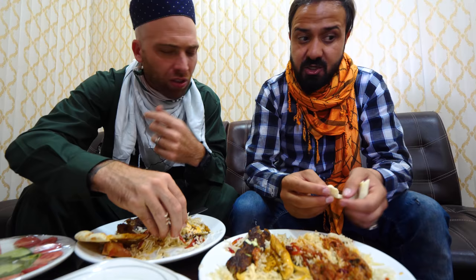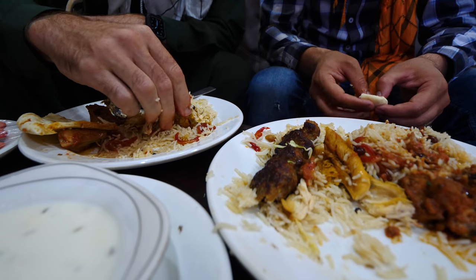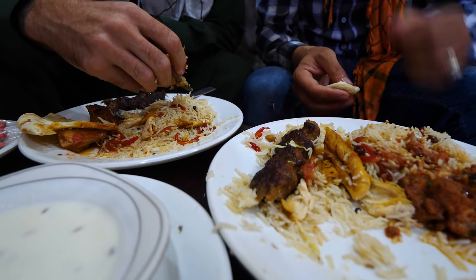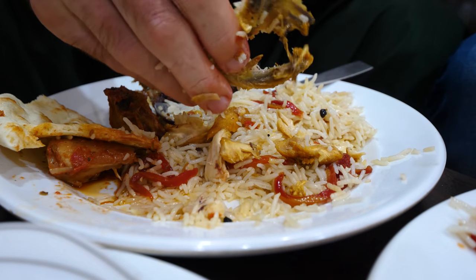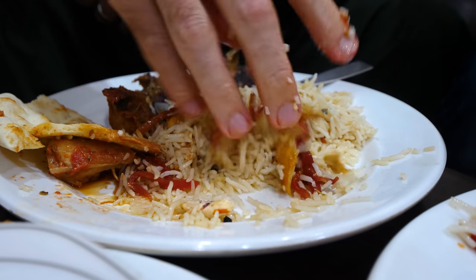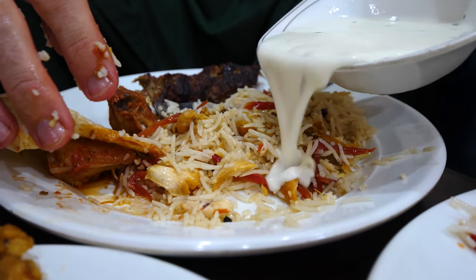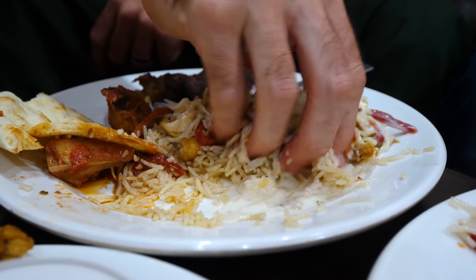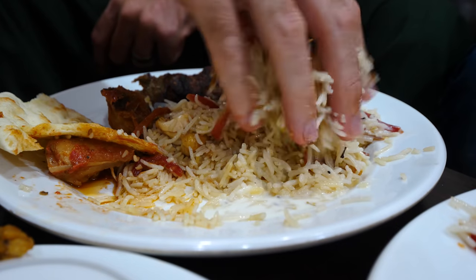Yeah, it gives it a sweet flavor. And what you should do is get in here and break up all the meat, right? So this is how you do it. Always break it up with the hands, break up the flesh, and I actually love adding the raita, like that. A little too much there, but mix it in, right? Make it super creamy.